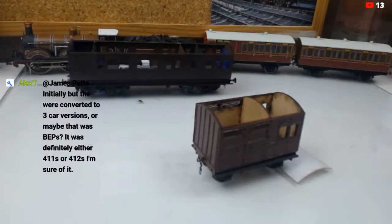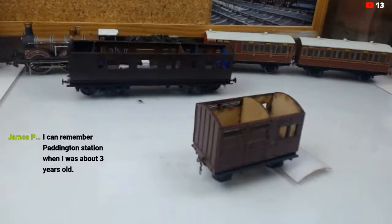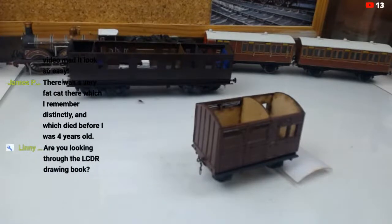Having had a gander at your drawings, some lovely stuff in there. That SCR 6-wheel lantern brakes looks a bit special. There is some wonderful stuff, isn't there, Rob? Yes. Initially, the converted 3-car version, no, that's definitely the 4 ones, still sure of it. So you're just saying letters now. I can vaguely remember thumpers on the Uckfield line. I can't, because I've never got the train to Uckfield, even when I lived there. I remember Paddington Station when I was about 3 years old. See, if I'd have done something like that at 3, I'd definitely remember it. Typical scene of a pair of coaches where the grab rails won't come out without breaking. Your video made it look so easy.